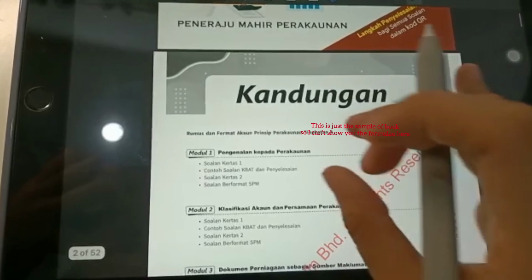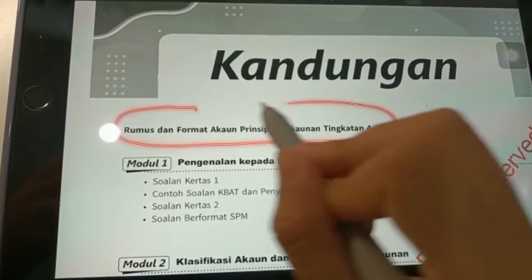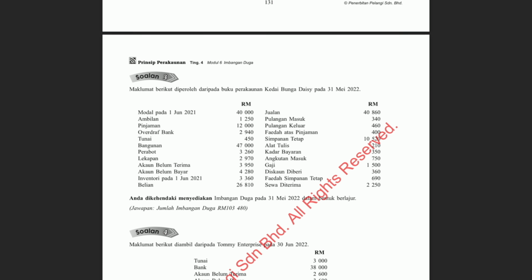So you can apply what you have learned, what you have read in textbook to the questions in this Pelangi book. I find this book really helpful and I love it a lot. Let me show you why. There are formula and accounting format for all chapters which you can have a look before exam and you don't have to find one by one in textbook. Other than that, there are example of work solutions and a lot of questions for you to practice.